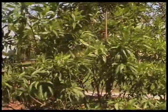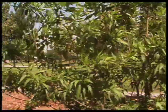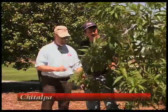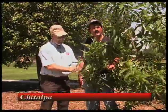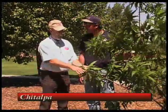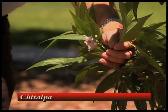This Chitalpa looks pretty good. It's still small and growing like a lot of the other trees here in the park. Yeah, it's a nice tree. Curtis, a Chitalpa is a cross between a desert willow, the last tree we just looked at, and a western catalpa. And it shows by looking at the flower.